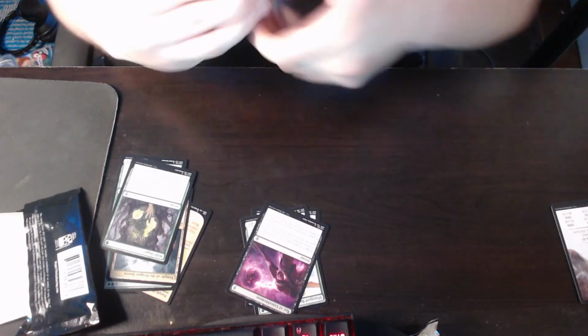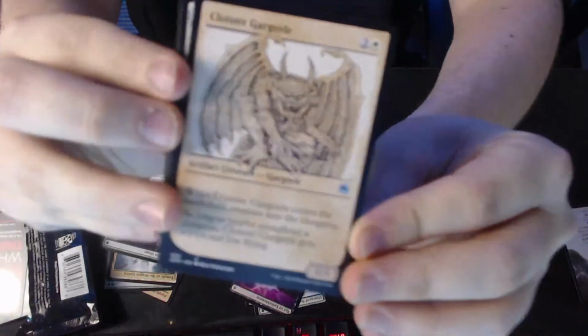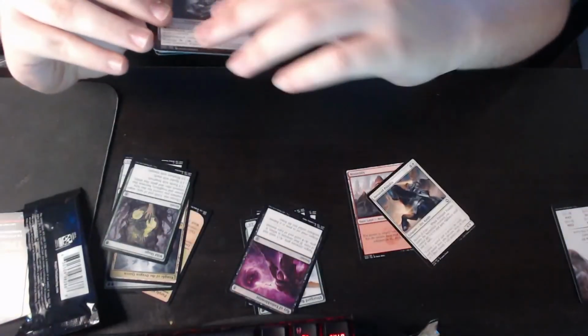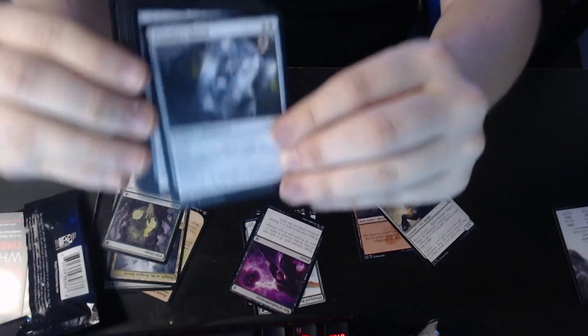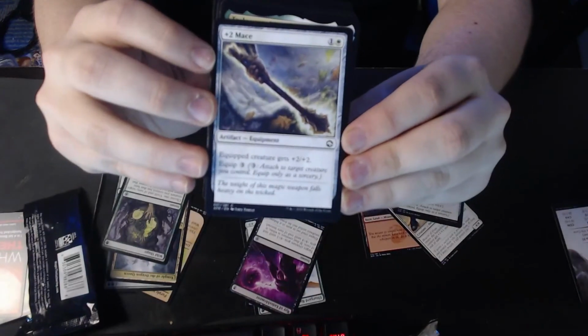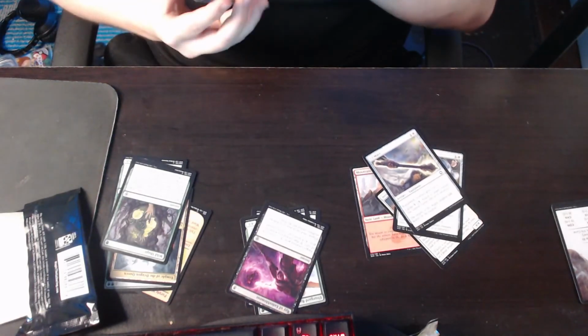All right. So we got a mountain. Oh, this one's one of the cool ones. Cloister Gargoyle, with the cool fancy art. We're going to put that on the side. We got a Devoted Paladin. I believe I've seen this before. Paladin's Shield. Okay, so this one seems a bit Paladin themed. We got a +2 mace, the mace that adds +2. That's really cool. I like that.